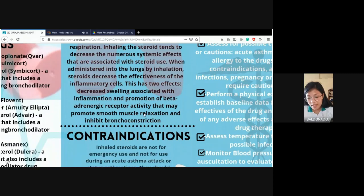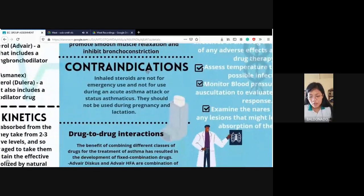This has two effects. The first one is decreased swelling associated with inflammation, and the second is promotion of beta-adrenergic receptor activity that may promote smooth muscle relaxation and inhibit bronchoconstriction. Contraindications. Inhaled steroids are not for emergency use and not for use during an acute asthma attack or status asthmaticus. They should not be used during pregnancy and lactation.